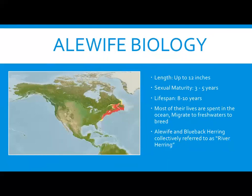So a little bit about alewife. Their native range is from the Carolinas to Maine and then up to Newfoundland. These are fairly small fish. They only grow to about 1 foot. They reach sexual maturity at about 3 to 5 years, and they have a lifespan of 8 to 10 years.